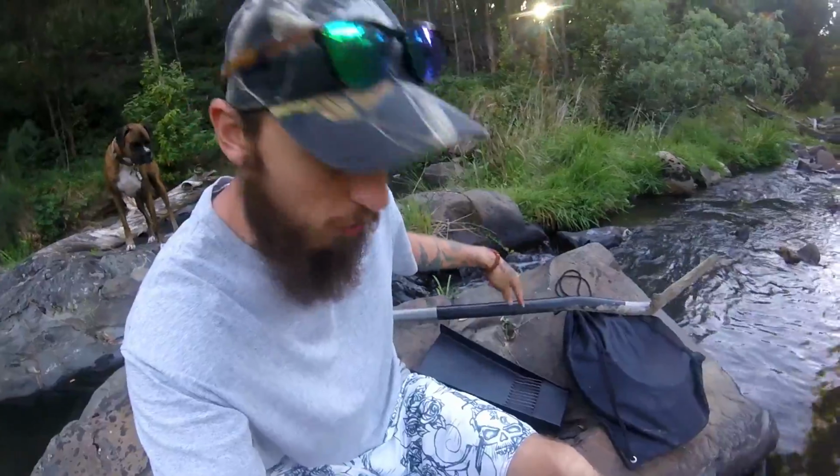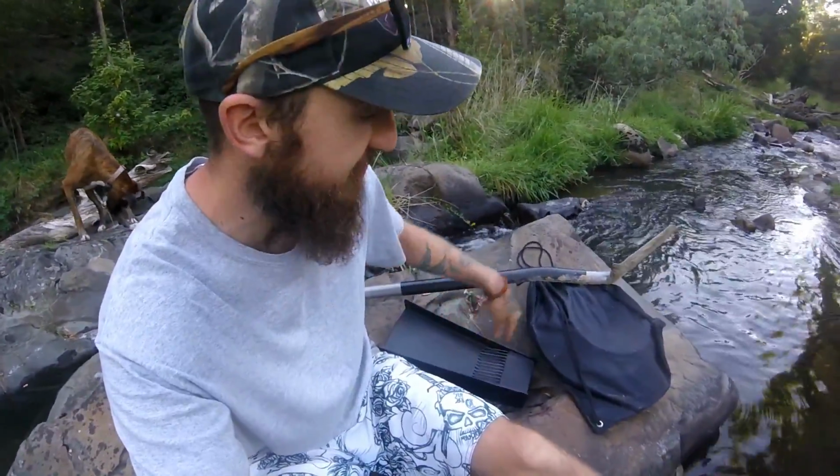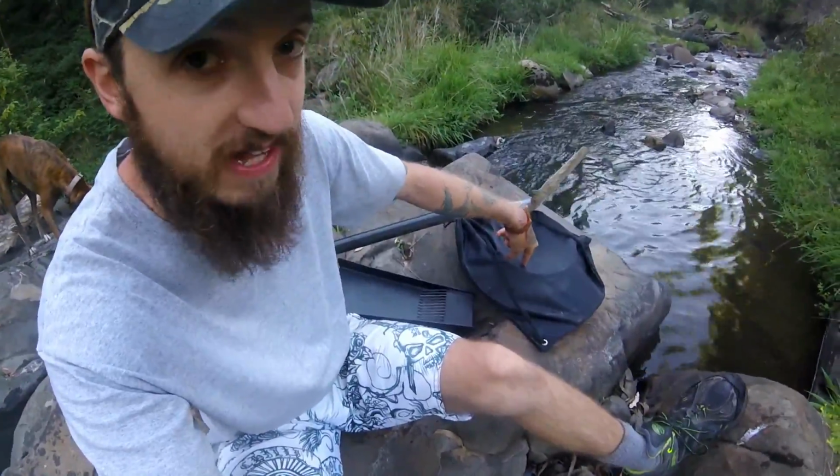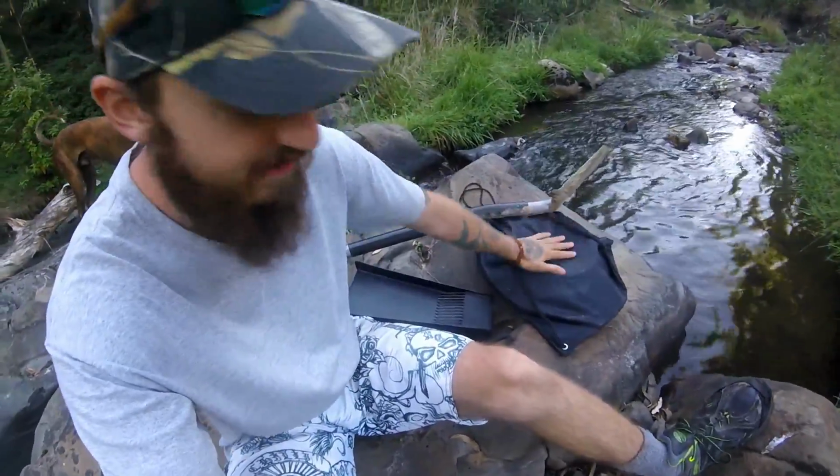And that's why I've reduced my kit. I've reduced my kit down to the bare minimum. A good shovel, a small sluice, and some pans. I only need one pan, maybe a classifier and a snuffer bottle. That's all in there.